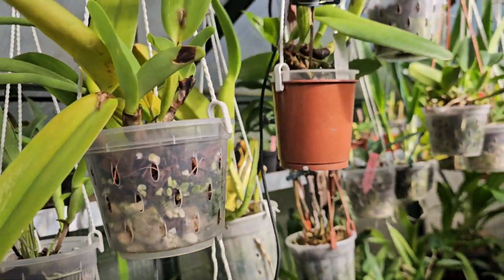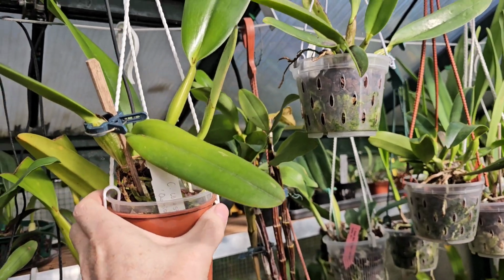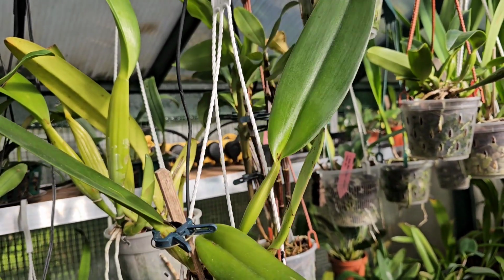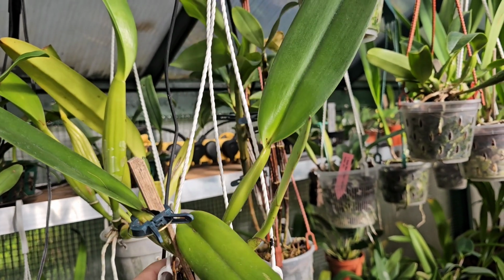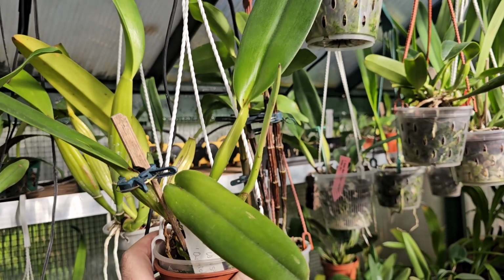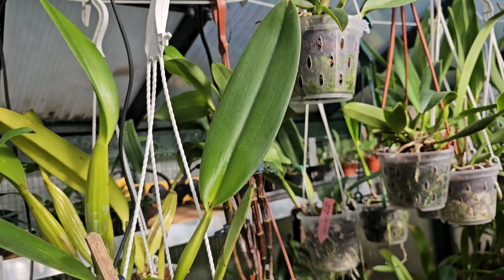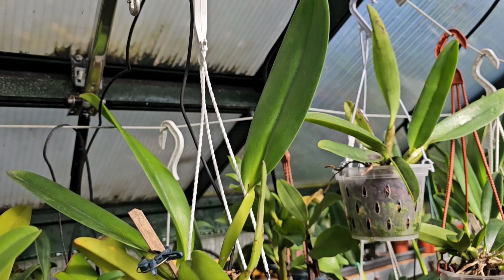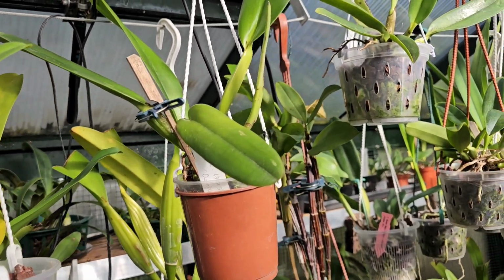And I've got a couple more paph. This one, Orchid Eros, it's just the straight species, clonal name Orchid Eros, and this one also doesn't look like the leaf this year is going to be as big as last year. It's very slow to get started this year, so not too sure what I'm doing wrong, but it's still got a pretty decent root system on it, so I think it will be okay.